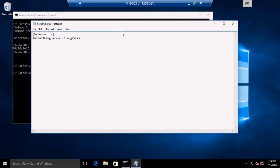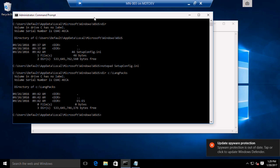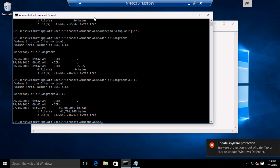It will look for this file, and when it finds it, append them to any other command line switches that it's processing. So in this case, I said install lang packs equals C:\langpacks, and I pre-created that on this machine. If we look at that folder, it contains a subfolder called ES-ES, which, not surprisingly, contains an lp.cab for Spanish. So as a result, setup as part of the upgrade would find the language pack, install it, and the machine would then restore that.